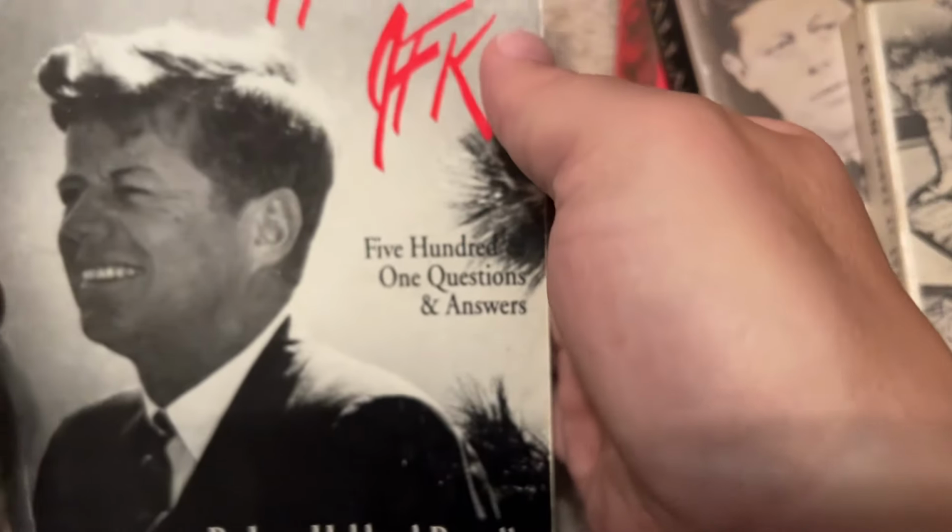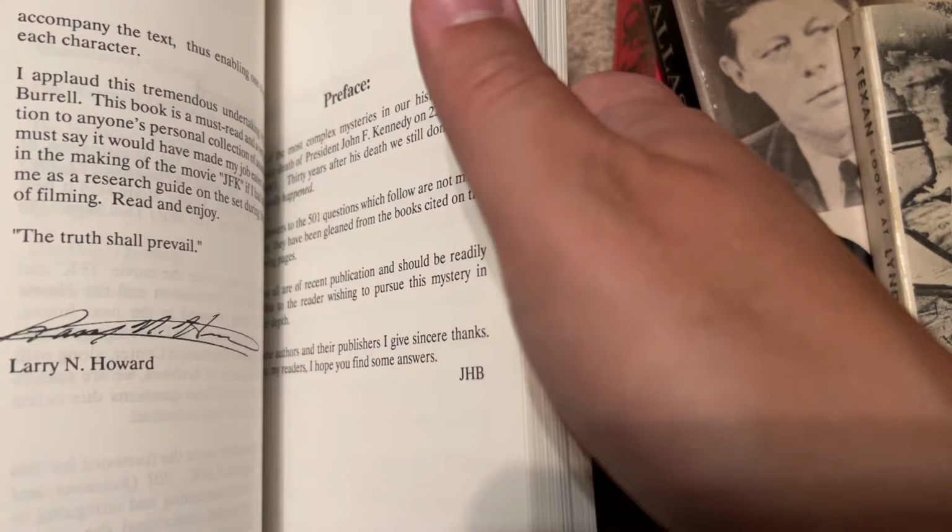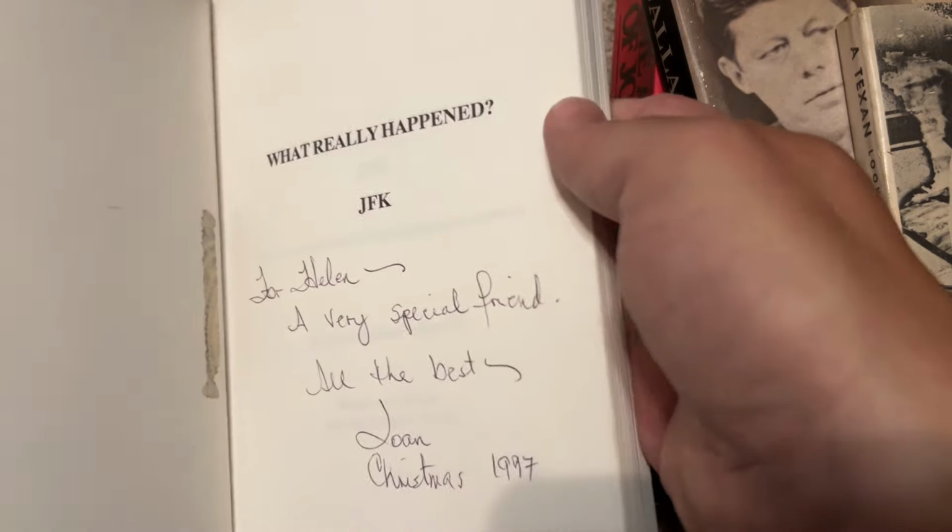Now, this is another one written by someone who knew Kennedy. This is What Really Happened to JFK. This lady actually was acquainted with Kennedy, and this is autographed by her.